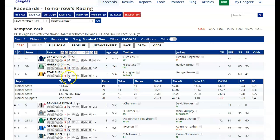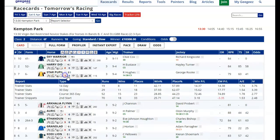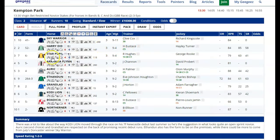Now, we are in a novice stakes. There's plenty of horses that have, all of these have raced once. So looking at trainers who do well with horses making their second career start is never a bad thing, and Richard Hughes is pretty good at that. 18 from 70, 33 places, 25%. So this is, I suppose, an example of starting points and a stats foundation, trainer form. This particular trainer does well with horses taking a second start.